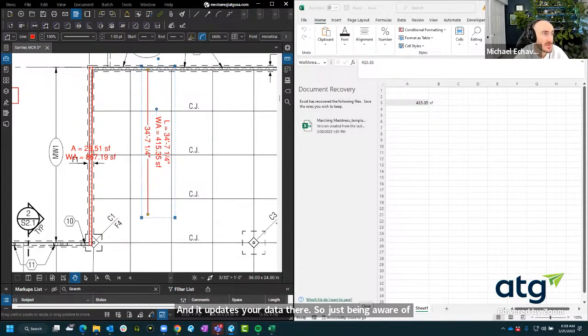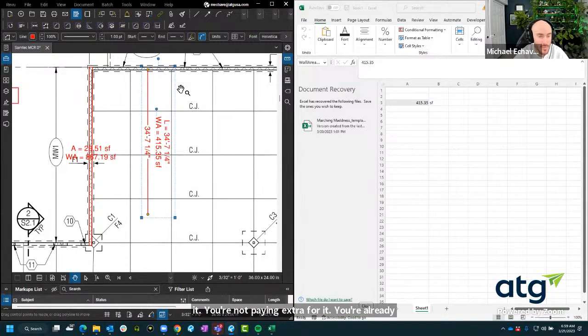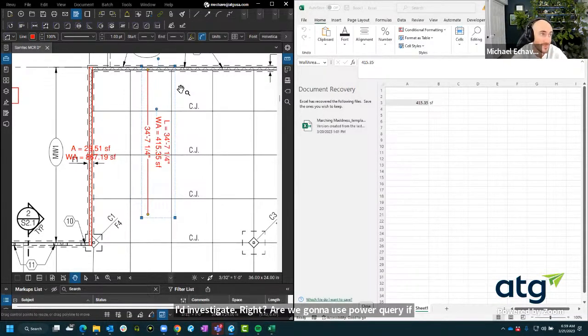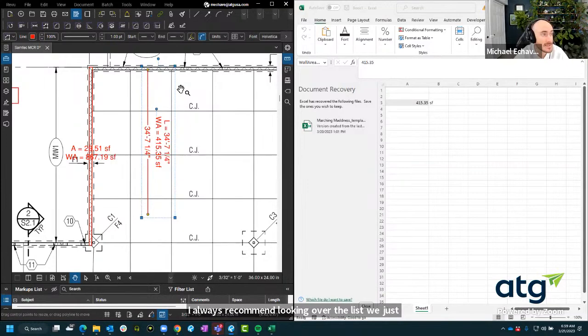If you have Complete, so all of you folks transitioning from Revu 20 to Revu 21, and you had active maintenance, you all roll into Complete. So if you want to use it, you're not paying extra for it. You're already rolled into the highest tier. When you're looking more from the perspective of purchasing new subscription-based licenses, I'd investigate, are we going to use Power Query? Are there things that Core will have that Complete will not have? I always recommend looking over the list. We just like to divulge the information here at ATG to everyone and let you make the informed decision. We never try to persuade you to go any other way except for here's everything, you decide, apples to apples.